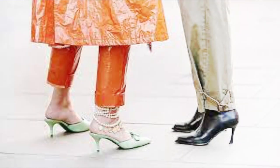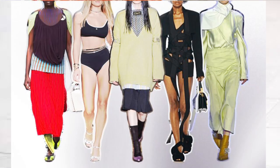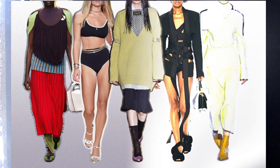This is probably one of the easiest things that you can do, and you're probably like, how is this gonna make it more fashionable? But remember, everything in fashion has been done. It's not like you can go and reinvent something at this point.